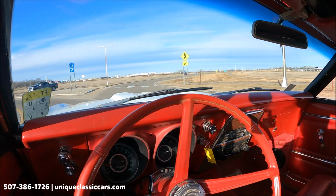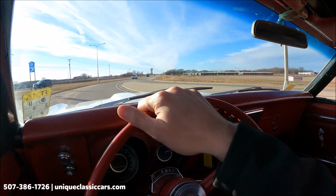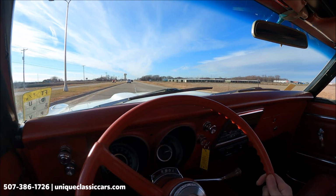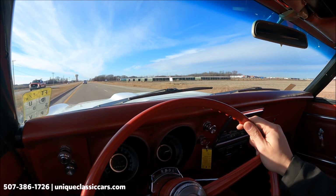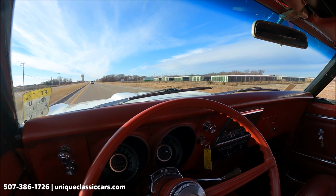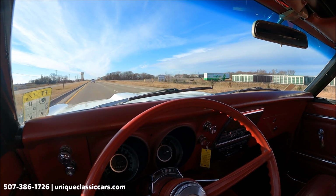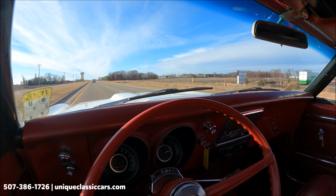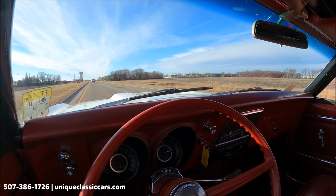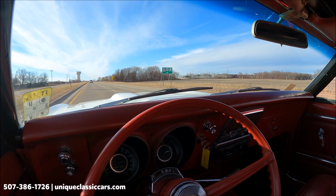Nice looking red carpet in this car, matches the interiors, door panels and dash. Putting that throttle down, the kick down does work on the transmission, and you can feel the power. That is quite the iconic hood on the 1967 Firebird with the two simulated scoops.